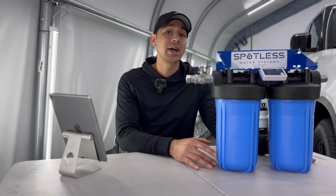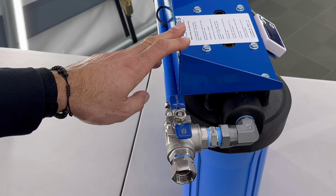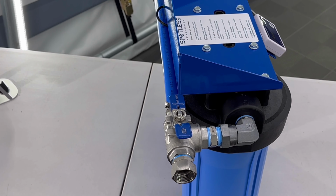And that's where we're gonna dive right into it. I'm gonna turn this unit around and I'm gonna show you what I did. Okay, so we got the unit turned around. We're gonna go over how I fixed what I feel is the biggest design flaw with this unit, and that's, it had no internal bypass.